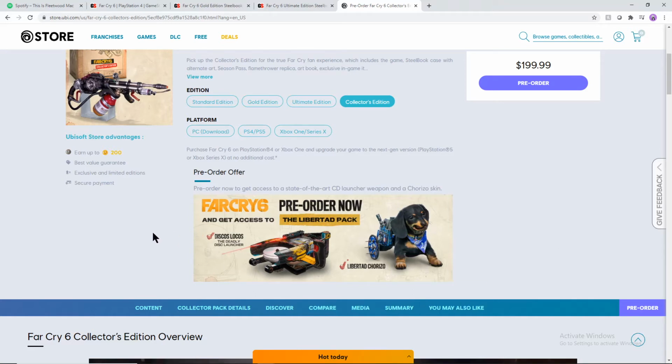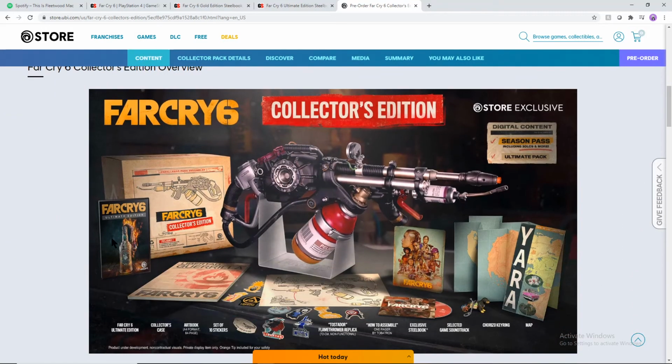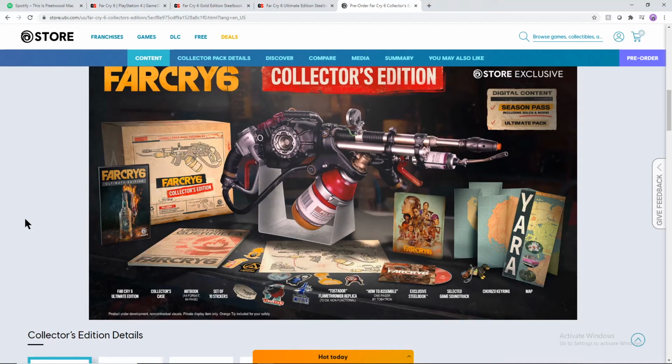So just in this pre-order offer, which if you pre-order from the Ubisoft store, you get this Libertad pack. I don't know. You get the digital disc launcher, and you also get the little puppy guy here, Libertad Chorizo. I think that's his outfit that's going on there. I'm sorry if I'm butchering this. I'm definitely butchering all of this. And you get the little puppy's skin there. Your little companion skin changes for that, but we can move on down and look at the whole spectrum of goodies we're going to get.